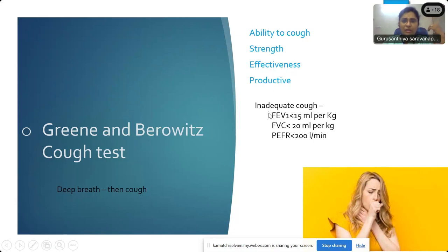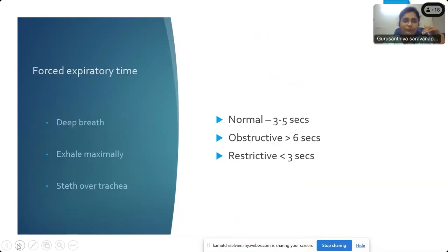If the patient is coughing very inadequately, with FEV1 less than 15 ml per kg, FVC less than 20 ml per kg, and PEFR, which is the peak expiratory flow rate, less than 200 liters per minute, then the patient is going to have a postoperative pulmonary complication.